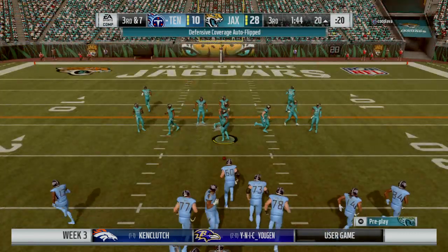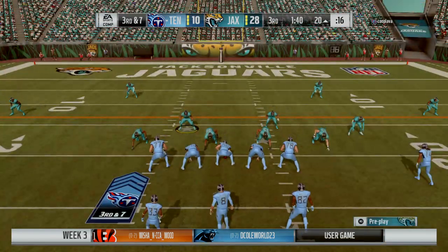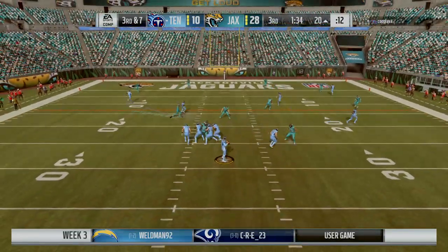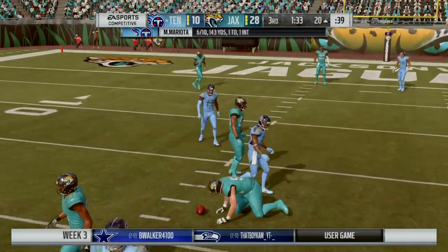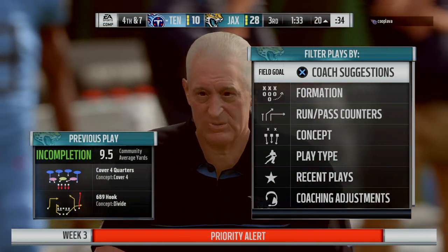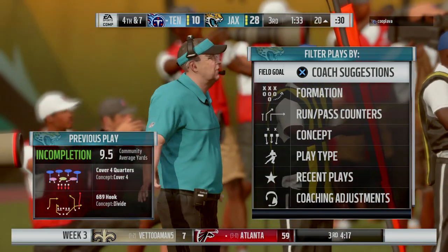The Titans on 3rd down. They've converted 3 out of 5 thus far. This is 3rd and 7. Working out of the gun, Mariota. And incomplete. Almost intercepted. The D lineman almost had it. Couldn't hang on. Sometimes it's just not your day. Here's another failure right there on 3rd down.